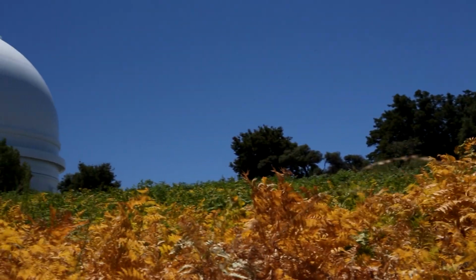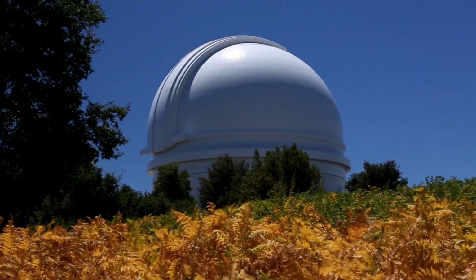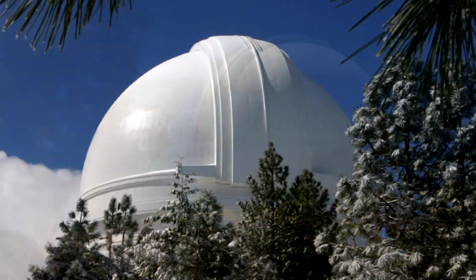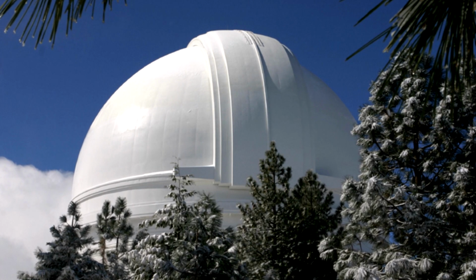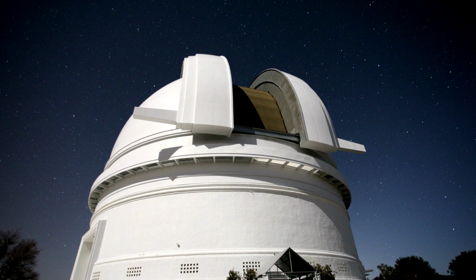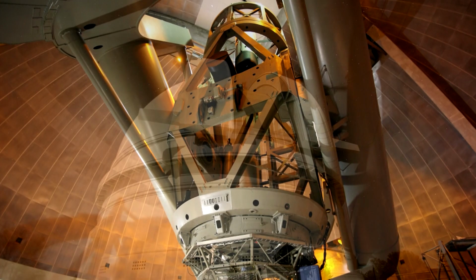But let's talk about the dome that is housing this large telescope. Every observatory has domes that the telescopes reside inside, and the purpose of the dome is to protect the telescope from the elements. You want to have a nice place to keep all of the elements away from the telescope during the daytime, and you also want a way to protect the telescope at night, allowing only part of the sky to be viewed at any given time.